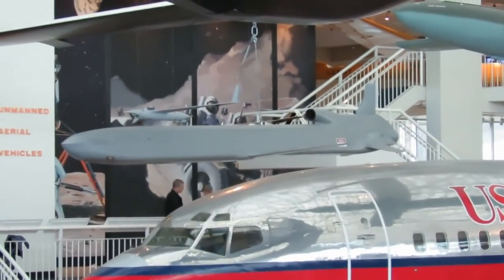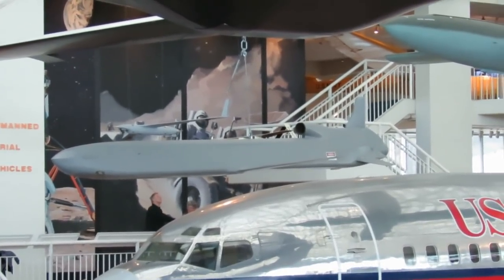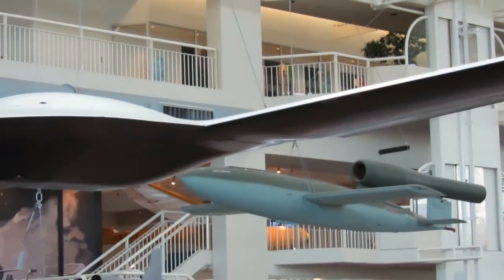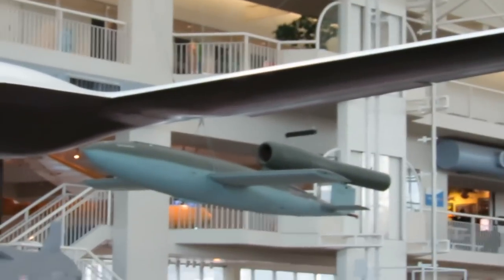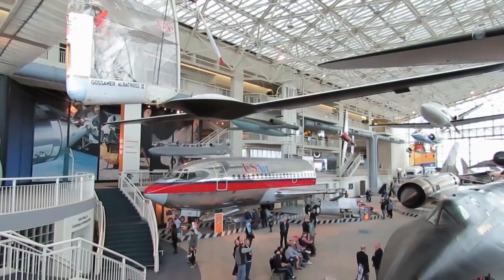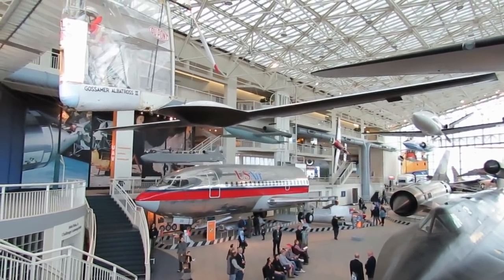This should be the Boeing AGM-86B air launch cruise missile. It's a mock-up. And just over here is the Fieseler Fi-103 cruise missile from World War II, better known as the V-1. And this is the Lockheed Martin RQ-3A, otherwise known as the Dark Star.